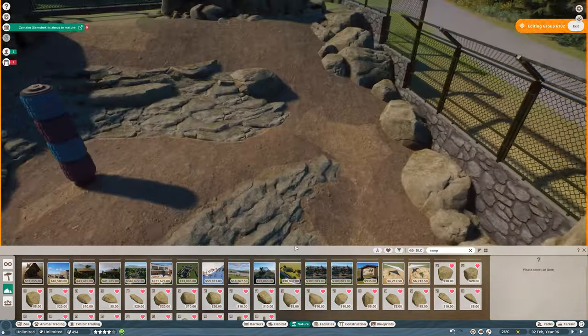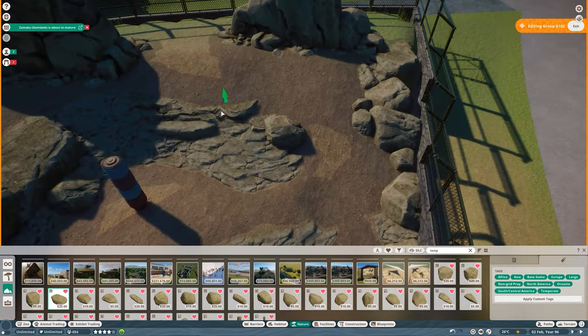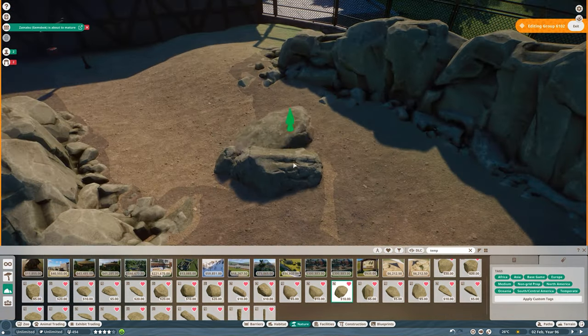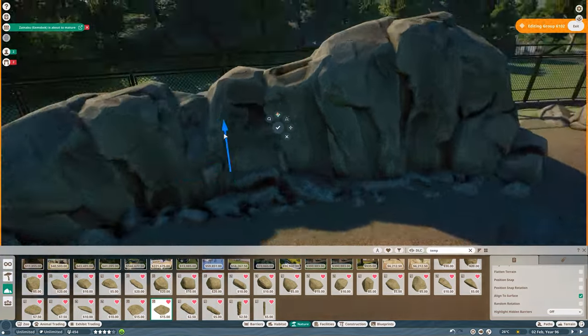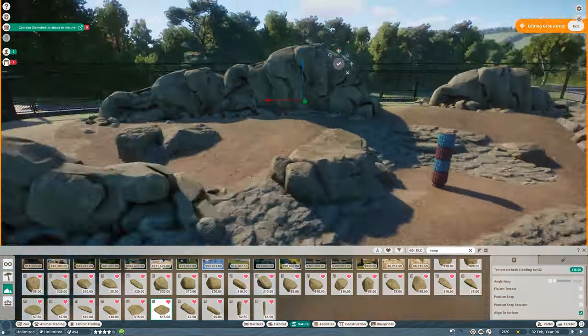So as you guys probably know, the Dall Sheep was part of the Arctic Pack, which was the first DLC for Planet Zoo, and was released over 2 years ago, which is crazy to think. But yeah, the Dall Sheep is definitely a standout for me of this pack. Probably my favorite animal of the pack, if I'm honest.